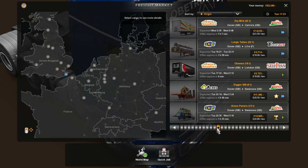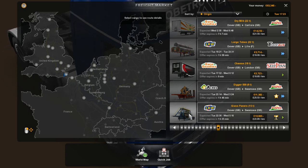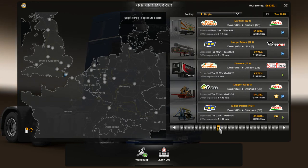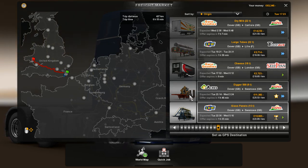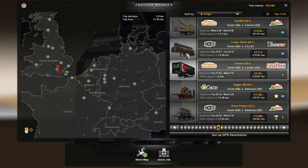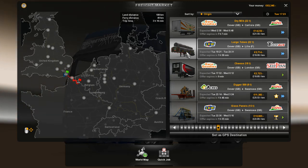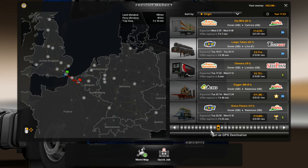I'm gonna do an easy one, I think. A nice shorty one. Although in theory, I could take a heavy one because I've got the double axle. There's no point in having a super duper truck if you're not going to use it, or only use it for the wussy jobs. Does it tell you how much they weigh? No. I'm going to go for that one. Large tubes. Looks interesting. Yeah, large tubes. Set as GPS destination.